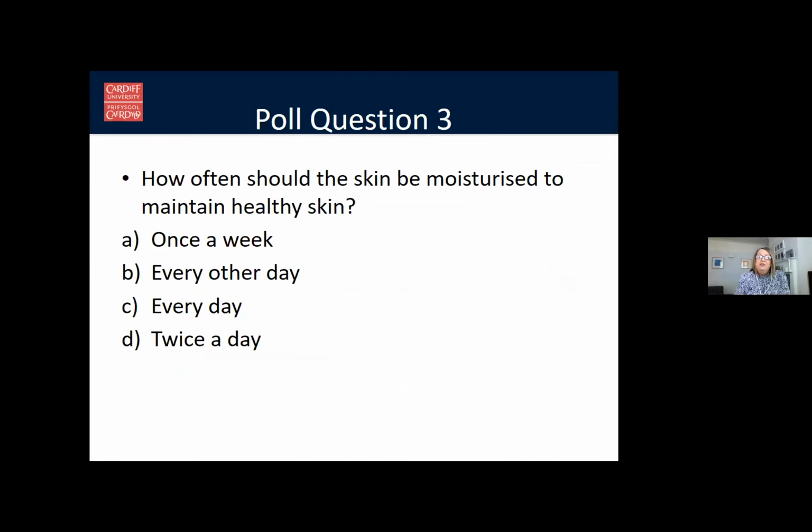So before moving on to the next part of my talk, I want to ask you a question which I haven't actually covered the answer to yet, but let's see what you think. So if we can launch the poll. To think about how often should the skin be moisturized to maintain healthy skin. Is it once a week, every other day, every day, or twice a day?